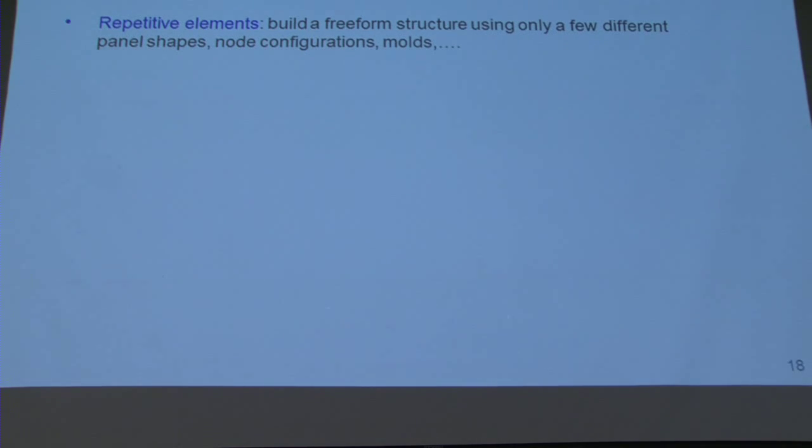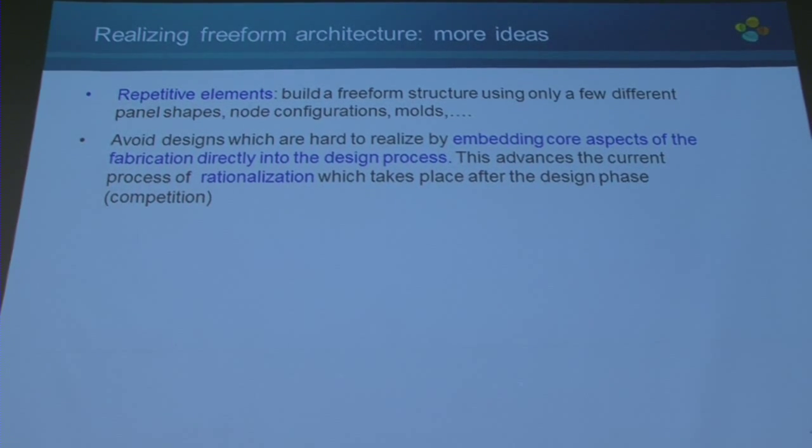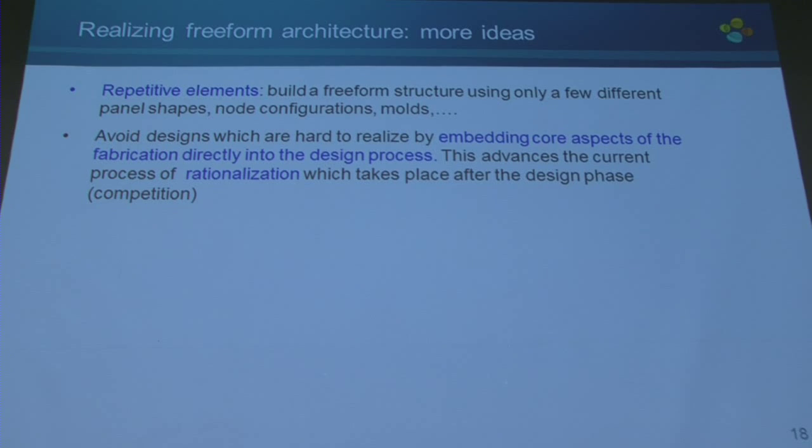Now, another idea to simplify this is to use repetitive elements, so make sure that you have a lot of identical panels, for example. The problem is that at first you'd start with some design, some fancy design, and using tools that do not respect actually the panels which we place later on this design. And so there is a future direction which we are working on now, and where I'll show you a little bit, namely we develop design tools where you embed core aspects of this fabrication directly into the shape design process. And this avoids the current process, which is called rationalization, where you first design and then you think about building it.